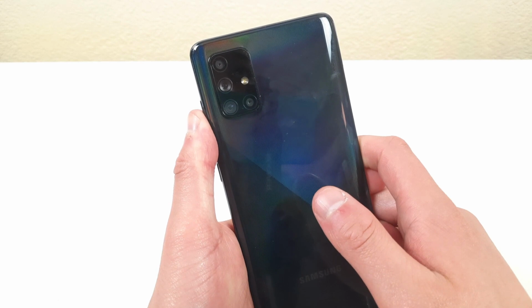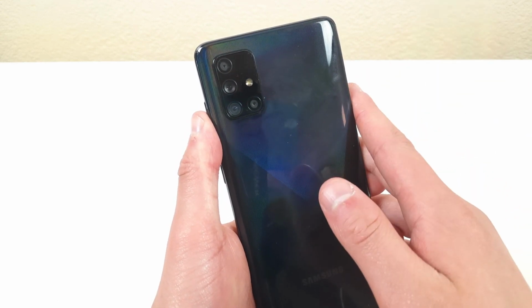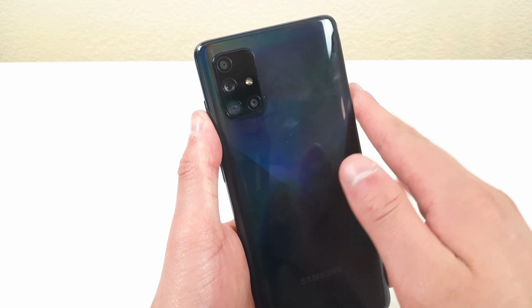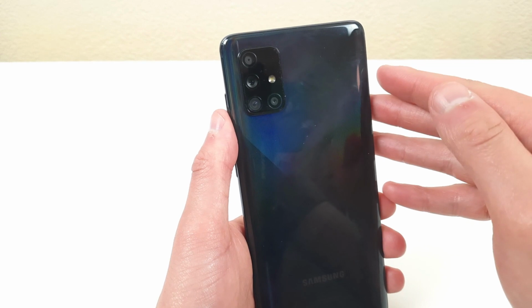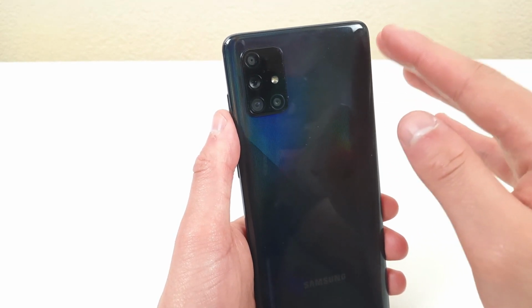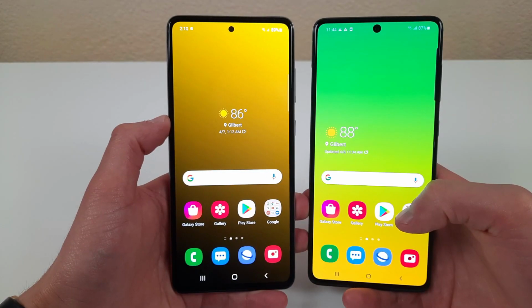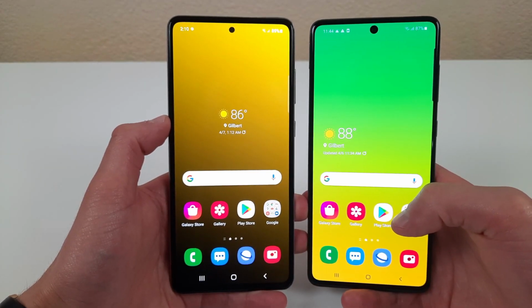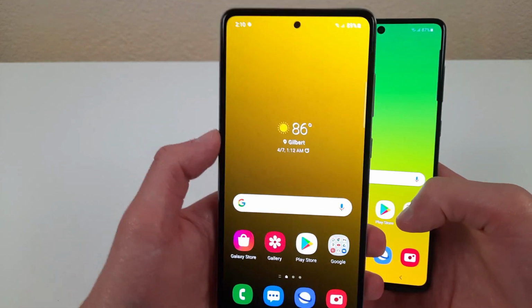Now the A71 has a 64 megapixel rear camera as well, a 12 megapixel ultra wide camera, a 5 megapixel depth sensing camera, and a 5 megapixel macro camera. Pretty much every feature here is the same except the telephoto lens. There is no telephoto lens on this camera, which I remember when I was seeing the A71 for the first time, I was a little disappointed by, so I'm glad that they changed that with the A72.